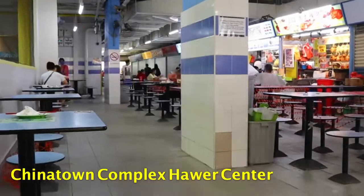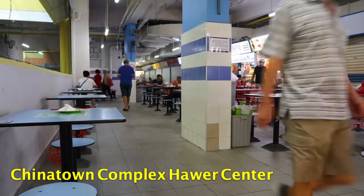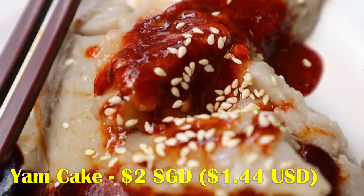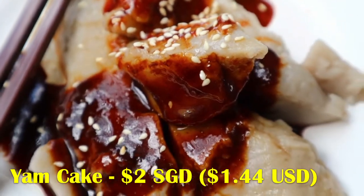So for the first stop of our Chinatown tour, we've come to Chinatown Complex, which is the largest hawker center here in Singapore. Now the first stop at Chinatown Complex has to be this really famous cooked food store called Jiaji Cooked Food. They're very famous for their yam cake, which as you can tell is really simple. It's just the yam cake, but then they cover it with chili sauce, they cover it with some brown sauce, and they put sesame seeds on top.